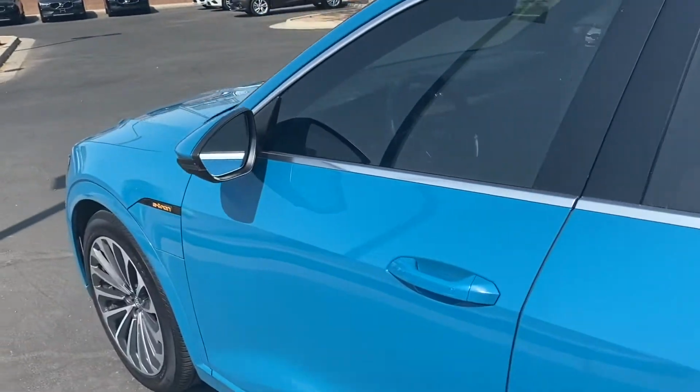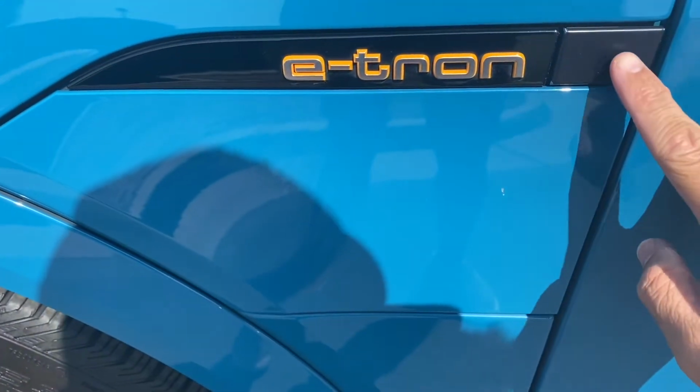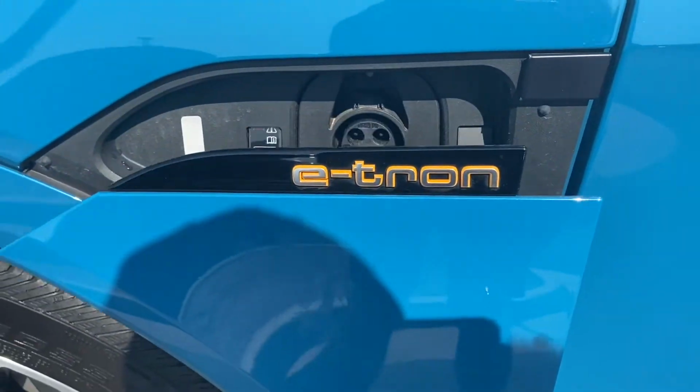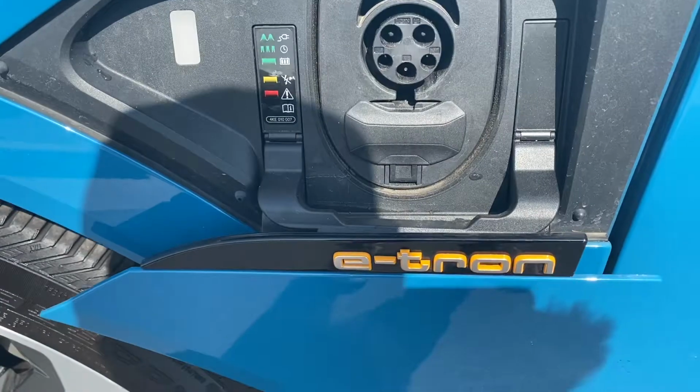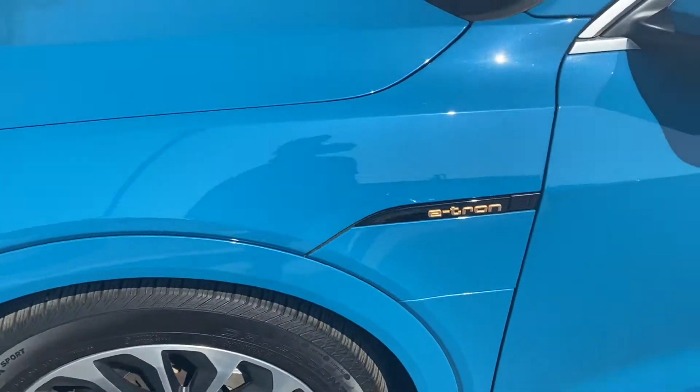But coming around to the other side, the charging port is just on the left side, right in front of the rearview mirror. You tap that button, and it'll reveal your charging port. Super cool touch to this car.